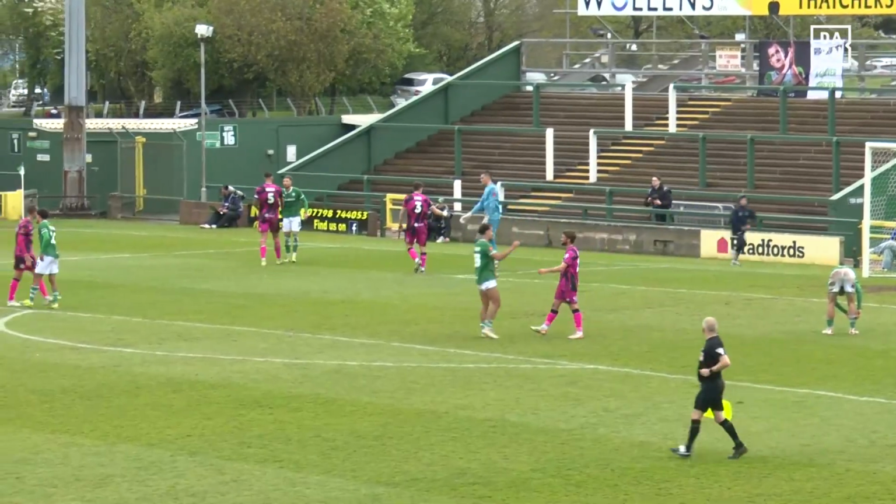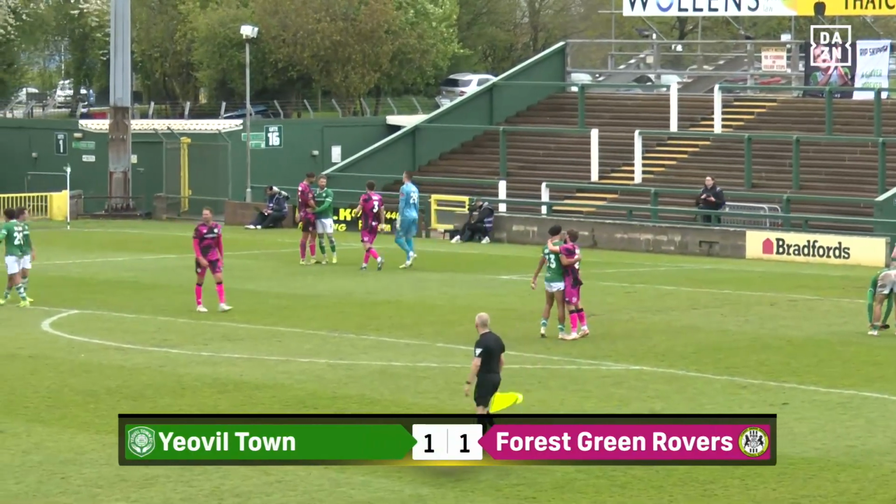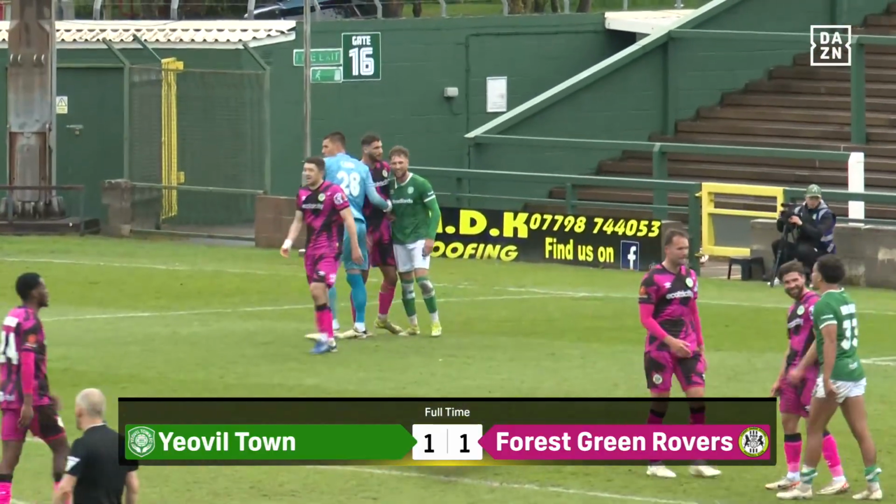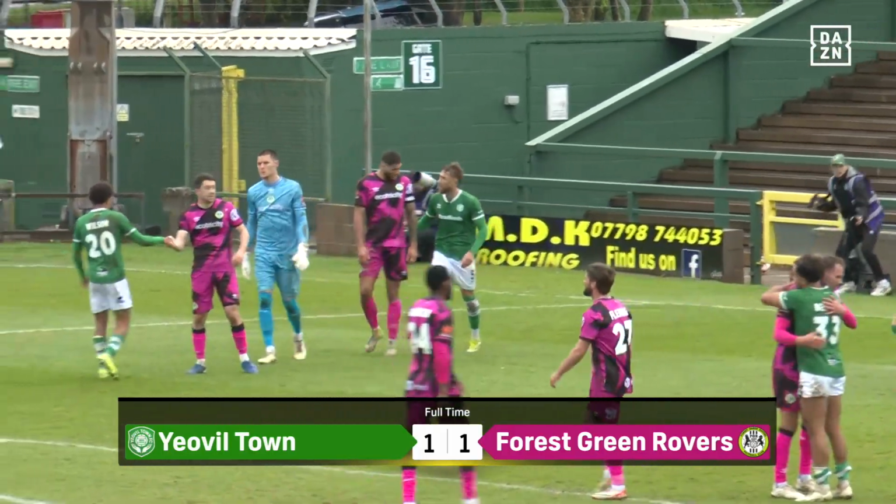Yeovil Town fans leaving the stadium in their droves, but there's a ripple of applause across them all because they've done huge chunks of this game with a much better side against one of the sides tipped to be promoted.